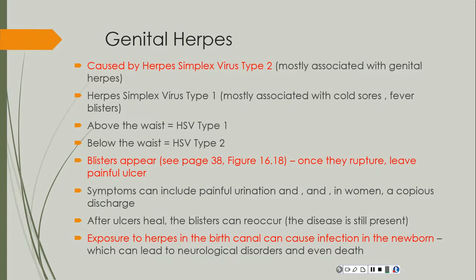Now, if the infant or newborn coming through the birth canal is exposed to this herpes, it can actually cause infection in the newborn. And that infection, this genital herpes exposure, can lead to neurologic disorders and even fetal death, or death of the newborn baby.